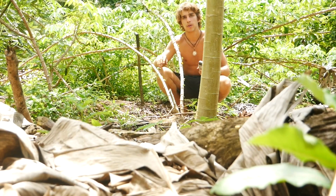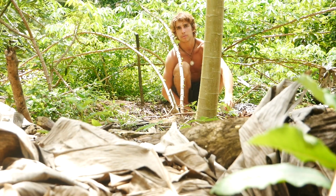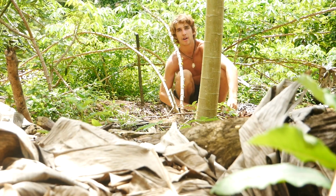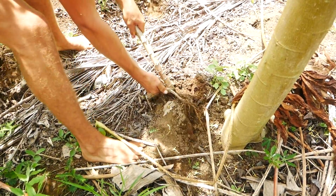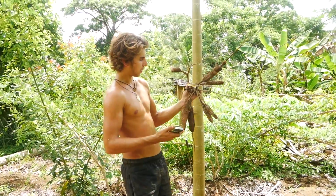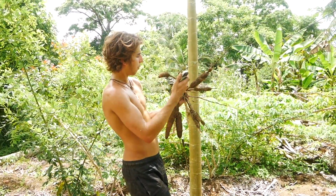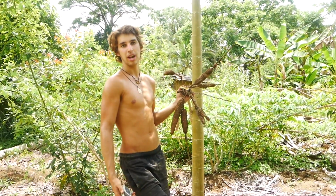Okay, so this is the yucca we're going to be taking out. As you can see, it started to fall over because it's grown so tall. So I'm just going to demonstrate how we pull it out now and harvest the root. So this is what we're after. These ones aren't the biggest, but as you can see, there's 4 or 5 here that we can use for the mac and cheese, and that's probably going to be enough for what we need.